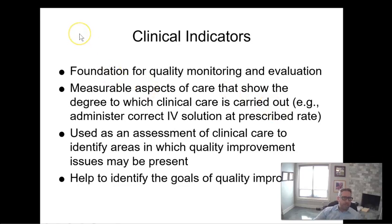Okay, so the foundation for quality monitoring and evaluation. These are clinical indicators. Wherever you work, you'll see these things, clinical indicators. Essentially what they are is metrics that, as professionals, we measure in our sub-area of care. We all know that if you work in the ICU, you have a specific knowledge set. If you work in the neonatal unit, you have another. If you work in surgery, you have another. So not everybody knows everything, and even a person floating over, there are very specific indicators that each area uses.